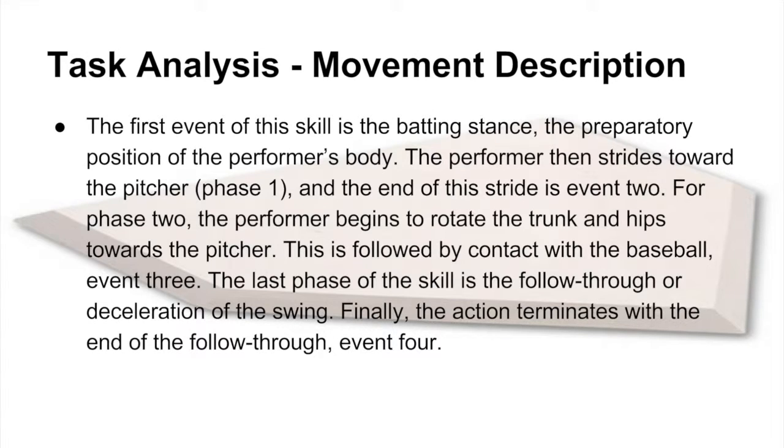The first event of this skill is the batting stance, the preparatory position of the performer's body. The performer then strides towards the pitcher, phase 1, and the end of this stride is event 2. For phase 2, the performer begins to rotate the trunk and hips towards the pitcher. This is followed by contact with the baseball, event 3. The last phase of the skill is the follow-through or deceleration of the swing. Finally, the action terminates with the end of the follow-through, event 4.